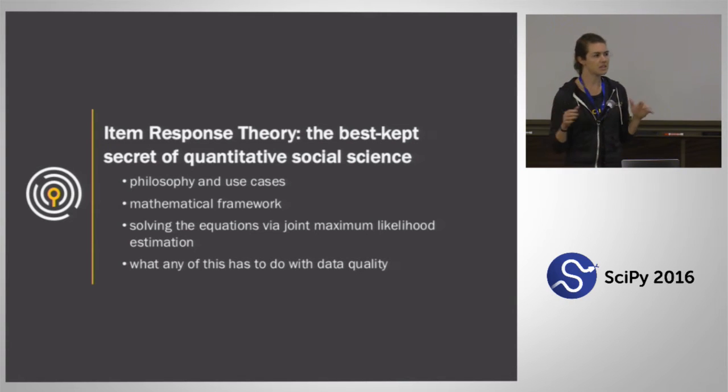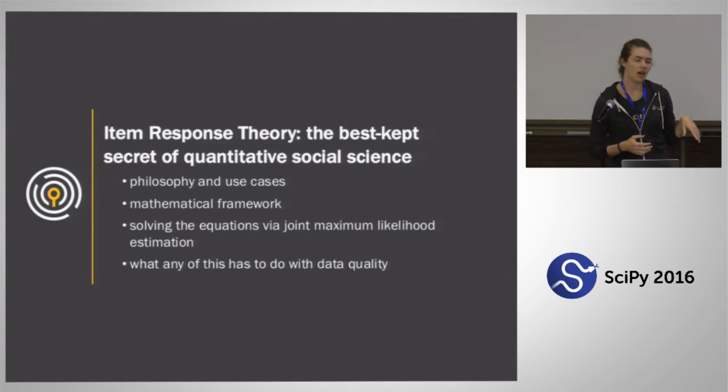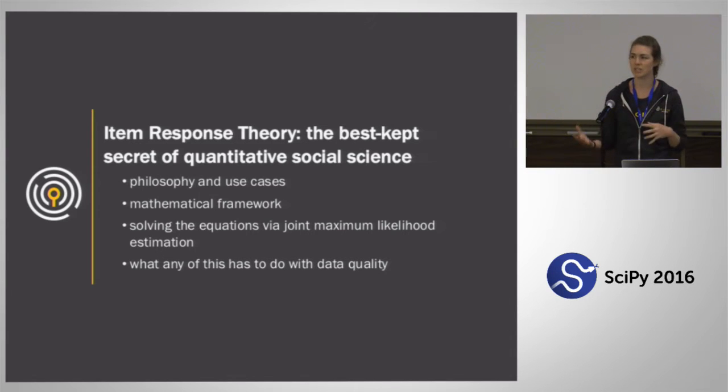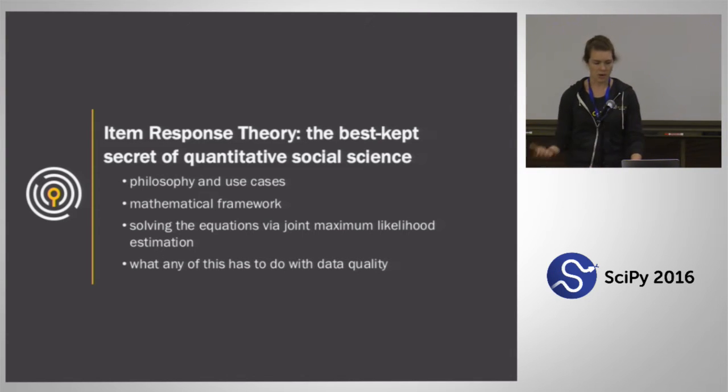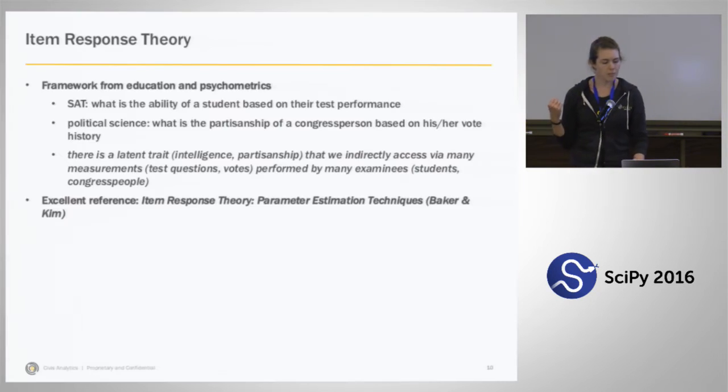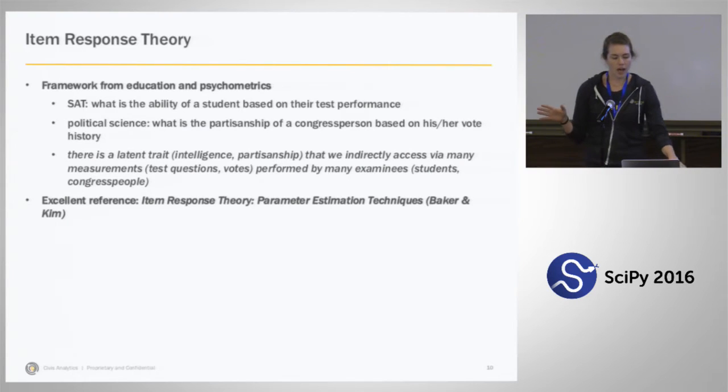This was another one of the things that I had never heard about when I was in physics, and it doesn't get out of some of the darker corners of quantitative social sciences as often as it could, but I think it's really cool and really interesting, and that's why I wanted to talk with you about it. And then in the last part of my talk, I'll tie this together with the data quality question. But here's the idea of item response theory.